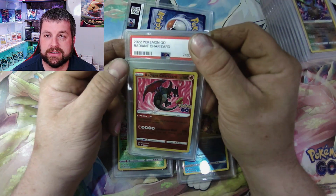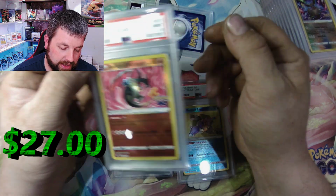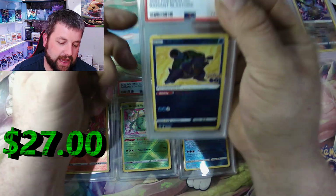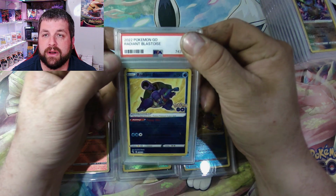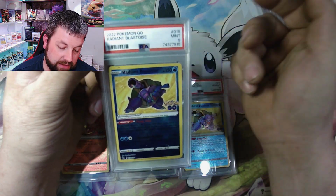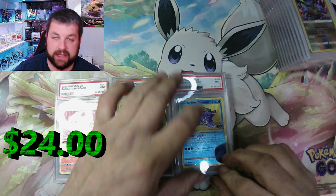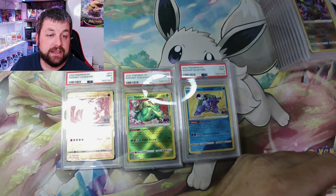So here's our Radiant Charizard. Once again, from Pokemon Go, checking this one out, we got a 9, so there's another 9 on that one. So the last one must be the last Blastoise, which of course it is. There's your last Blastoise from Pokemon Go. Hopefully we got another 9. So there you go. I have got a full set of starters in the PSA 9. So once again, guys, it was just fun to try and send these in.